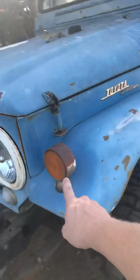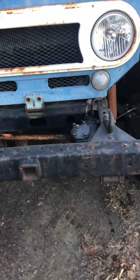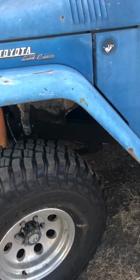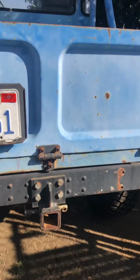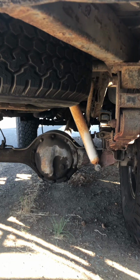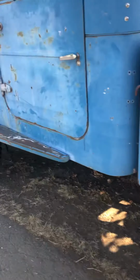It's got the round repeaters there on the side. Somebody did a spring over on this sucker. Interesting job. But one of the things I noticed on this, an old friend of mine from back in the 90s used to modify these, and this diff doesn't have a cover on it, the rear diff. And again, like I said, spring over. It's pretty nice, and solid round rear tails.